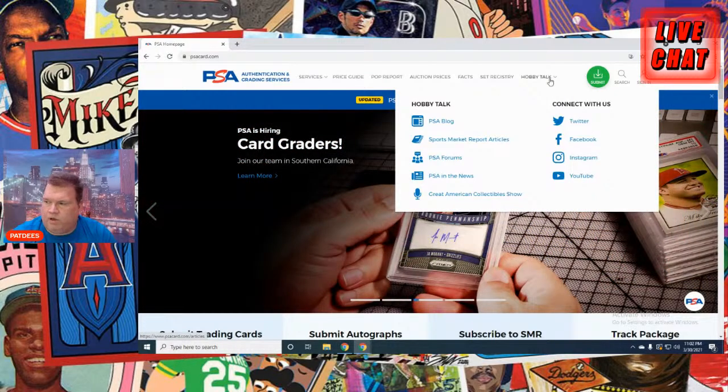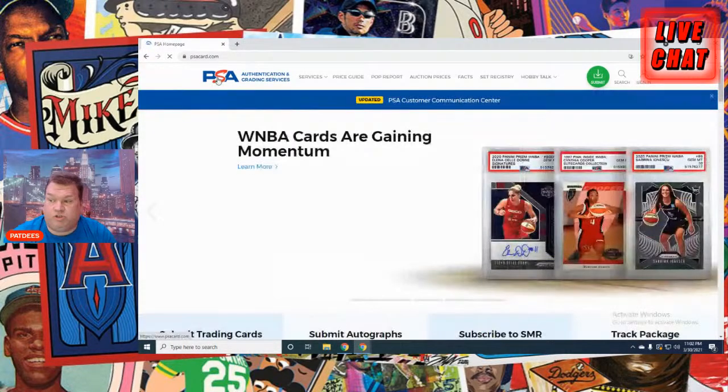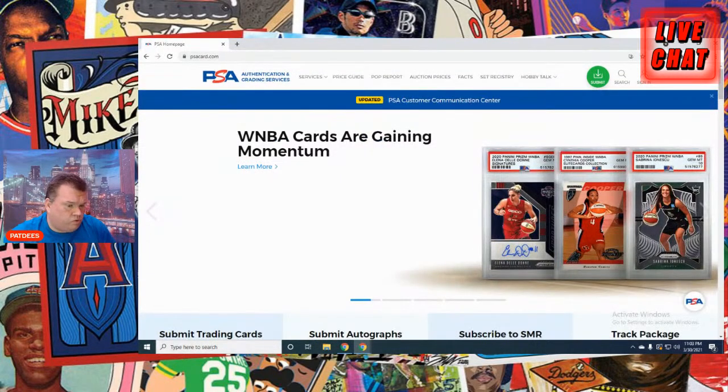Obviously, you're not going to be able to send cards in, but to learn about the hobby and learn about what the value of cards is, if you come across a nice card, sometimes you just might want to sit on it, because it's going to be worth more getting it graded. So I wanted to share that news with you guys.